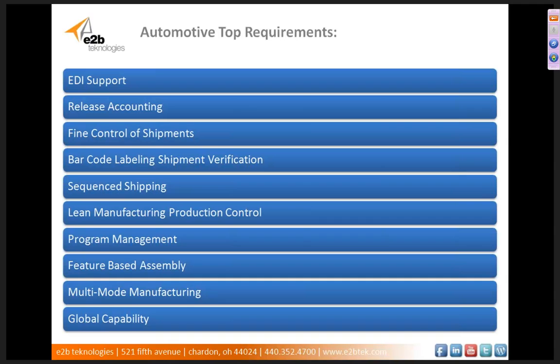So these are the top requirements for automotive parts suppliers, and Epicor ERP handles these very well. In fact, Epicor is a standout in the industry in the amount of support and flexibility that is built into the ERP system itself for these features: EDI support, release accounting, lean manufacturing production control, feature-based assembly, multi-mode manufacturing, and global capabilities.